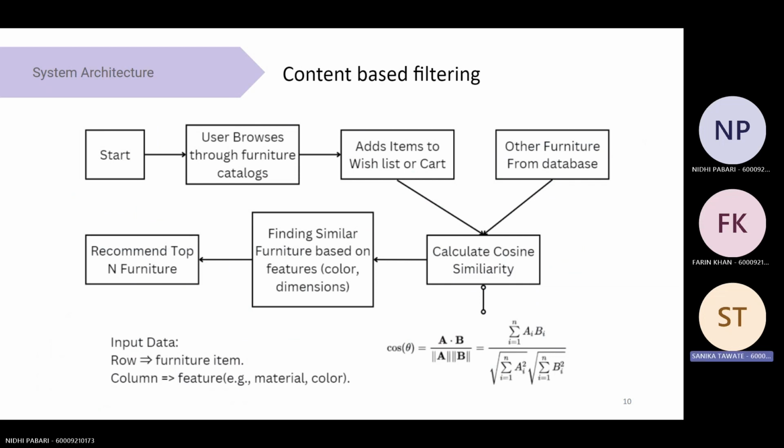Okay, so the hybrid recommender is a combination of content-based recommender and collaborative recommender. The way the content-based recommender works is the user starts, then he browses through the furniture catalog. He adds items which he likes to his wish list or cart. Then we find the similarity of these wish-listed items with the furniture present in our database. Using cosine similarity, we find similar furniture, and based on the top furniture with highest similarity, we recommend those furniture. Next slide.